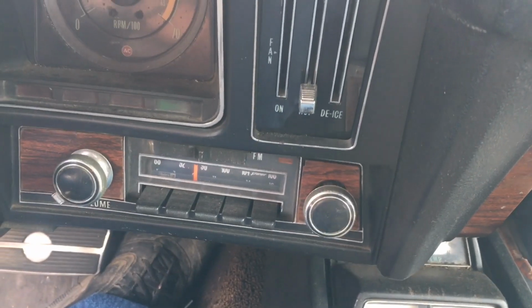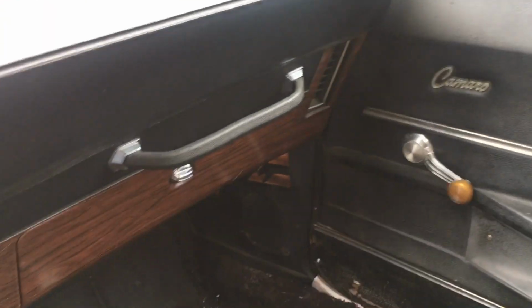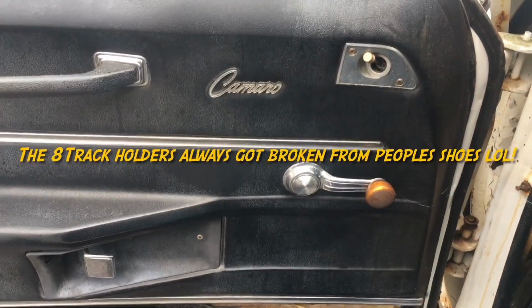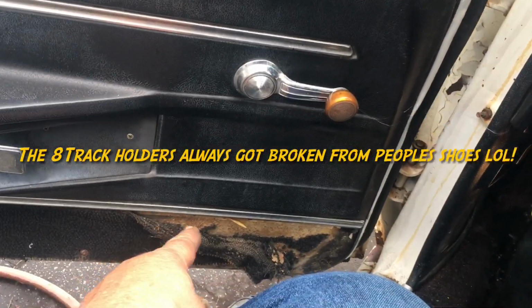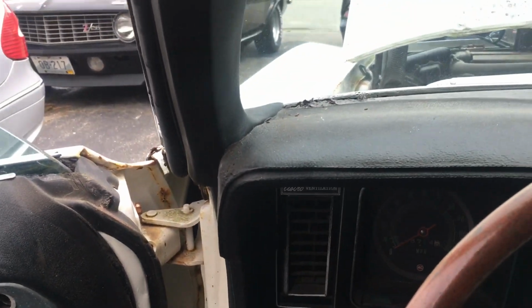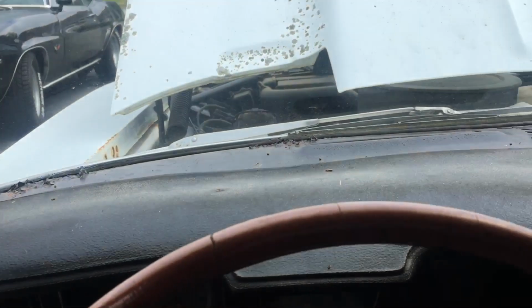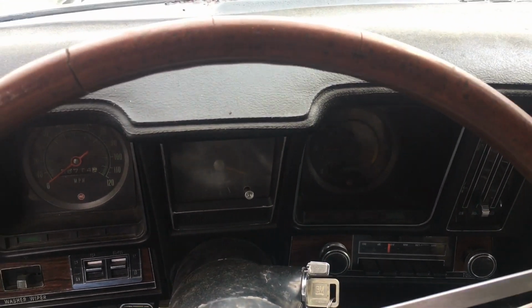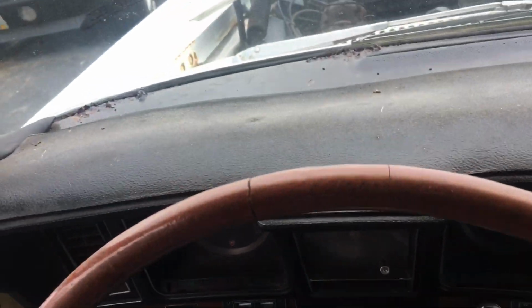AM/FM stereo. No frills. Crank windows. Grab handle for fun. This thing actually came with, brand new in the box, the 8-track tape players that go down here, which I never installed. They're still in the box. Those are super rare today. Let's get out and hear it.